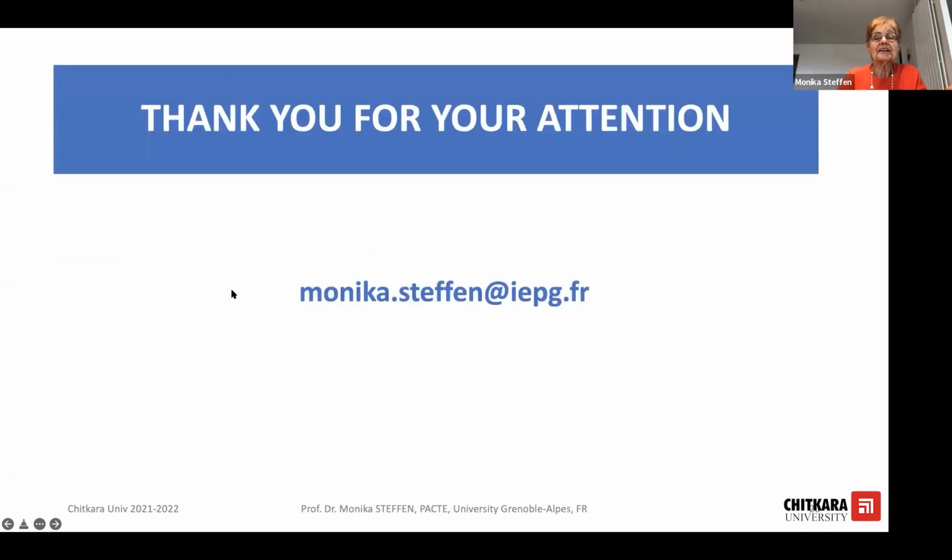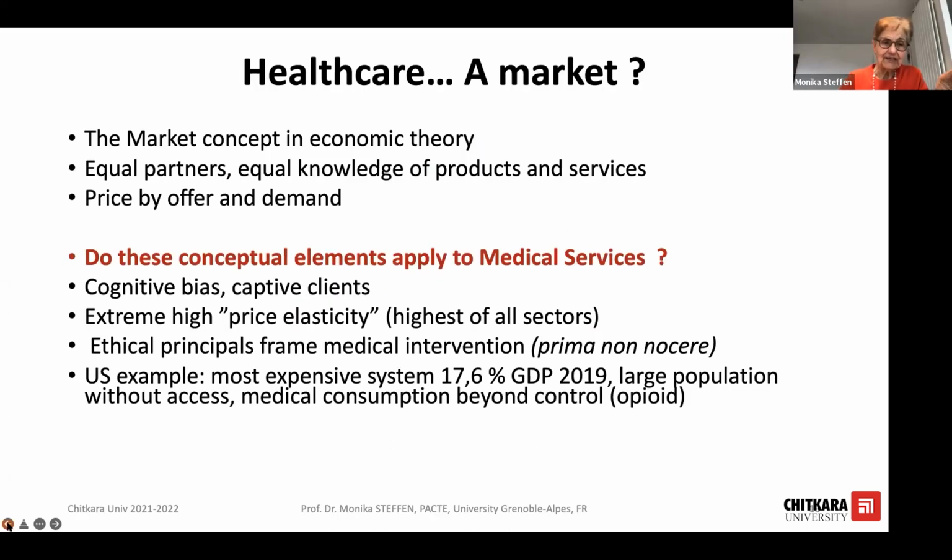And the clients are captive. I can't go to any other doctor. Maybe there is not such a specialist, or I'm not able to judge who would be the best specialist. So if I go and see a doctor, I will go back and see him again. The patient is captive. It's not a free buyer who can go to the next shop and buy another bottle of beer because the first bottle didn't please him. So this is not a market. And then we have offer and demand.